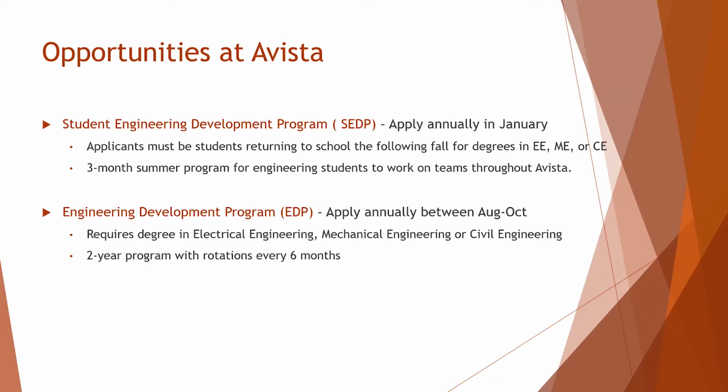And then the third opportunity here, my second bullet, is for the Engineering Development Program. And again, this is for students that are graduating or will be graduating in a ABET accredited program for electrical, mechanical, or civil engineering. The program is intended to be about 2 years with rotations every 6 months, working on various engineering teams throughout the company.